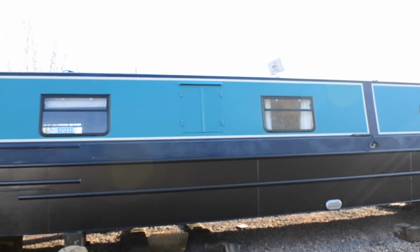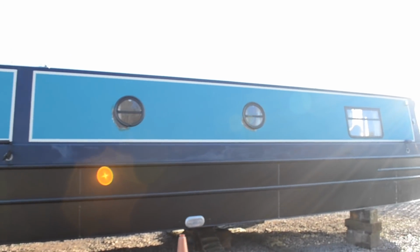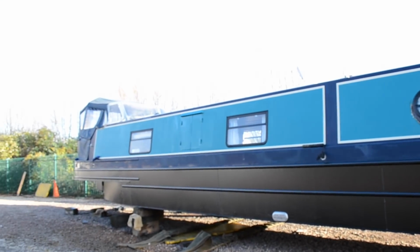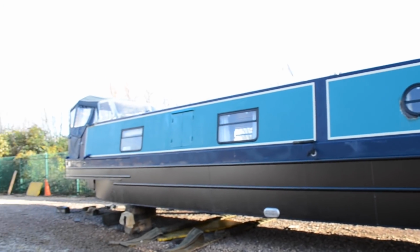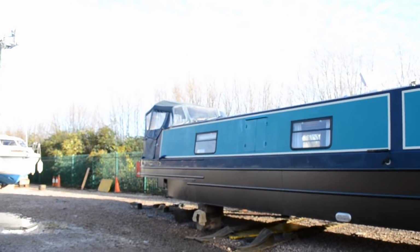But as we move along, you'll see there's some large windows. We're going to try and replace those and double glaze them. You might just be able to make out the rust spots by the two portholes. They're just to the bottom of the windows and it looks like the seals have gone. So it's just been starting to rust. I think it's been treated, but it definitely needs to be repainted.